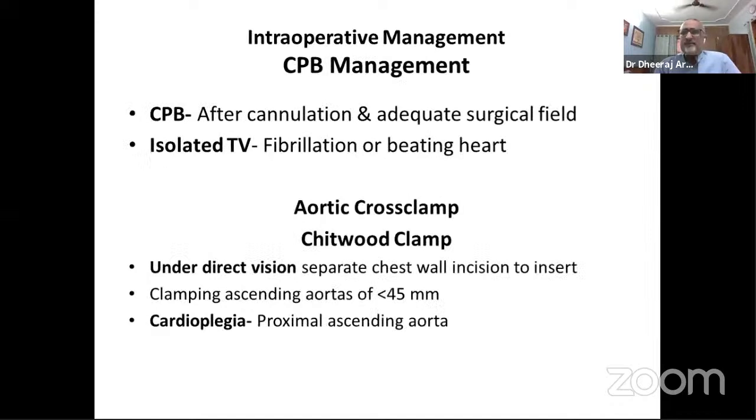The bypass management: after putting the cannulations, we have to go on bypass. Although the bypass management is almost the same as that of routine cardiac surgery, the only thing is, if we are doing isolated tricuspid valve surgery, then we should not clamp the aorta. We can also fibrillate the heart, or we can run on the beating heart. Whenever doing mitral valve surgery, we have to clamp the aorta. How do we clamp the aorta?